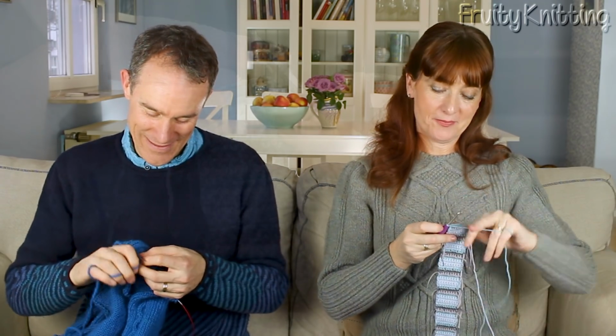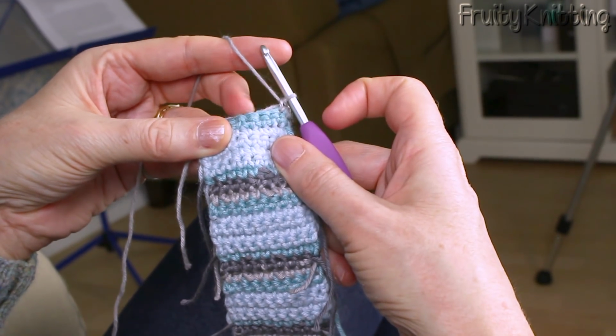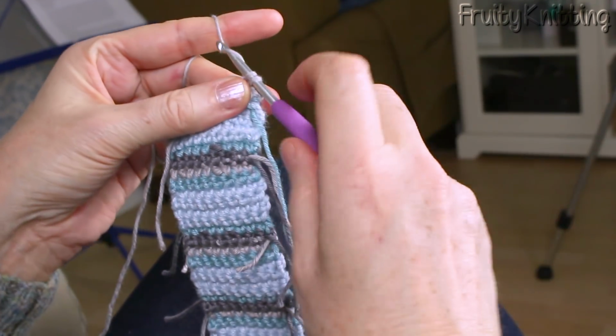So here we go. I'm doing double crochet. I've started a new yarn, and that's my tail there, which I've been laying across the top of the work and double crocheting over the top to weave in the end, like that.